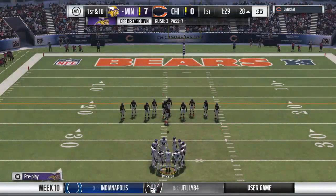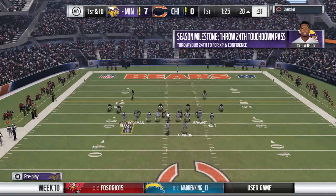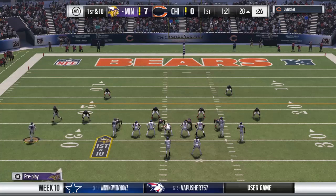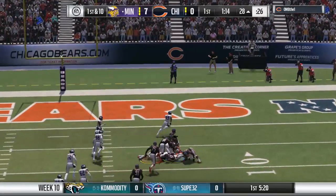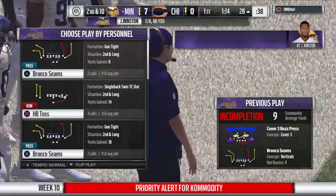And now a first down following that long gain. Ready. And the wideout in motion. A first down throw for Winston. He couldn't quite hold it. Got hit. Ball pops out.